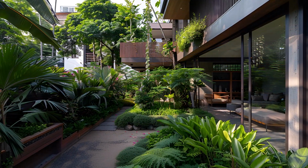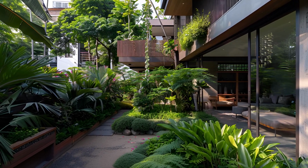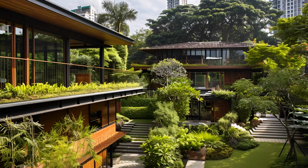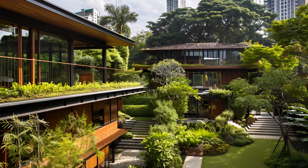In the heart of the urban jungle, a sanctuary awaits. Here, amidst the symphony of honking horns and distant sirens, a haven of tranquility emerges.